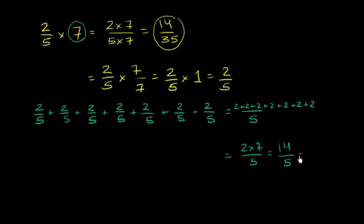5 goes into 14 2 times, and you have a remainder of 4. So it's 2 4/5 pie. So this is what he should have done. But you might be saying, well, how would I just multiply this if I didn't have to think it through, adding all these 2/5 together? Well, one way to think about it is that 7 is the same thing as 7 over 1. So he could have just said 2 over 5 times 7 over 1.